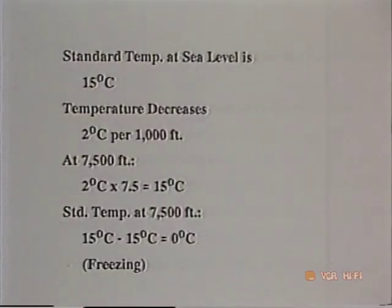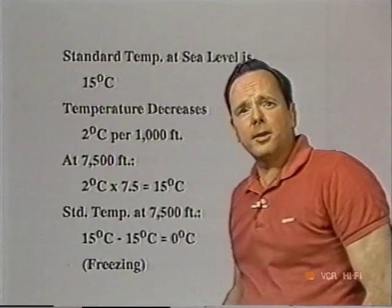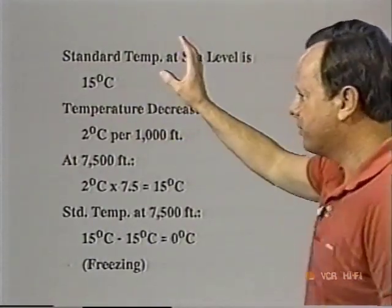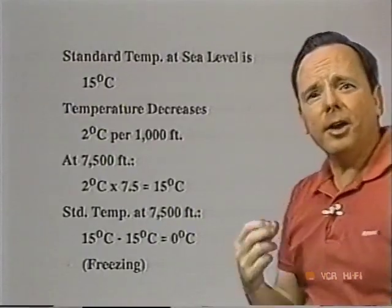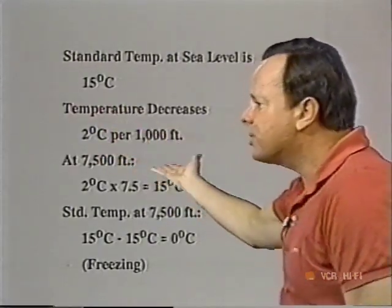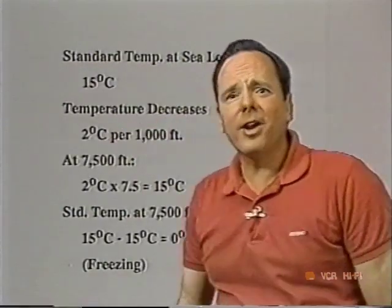Well, the first thing you need to know is the standard temperature at sea level. And that's a case of memorizing it. The standard temperature at sea level is 15 degrees Celsius. Now, another thing you need to know is the temperature decreases 2 degrees Celsius for each 1,000 feet you go up. Now that we've got that rule of thumb, let's assume you and I are going on a trip.